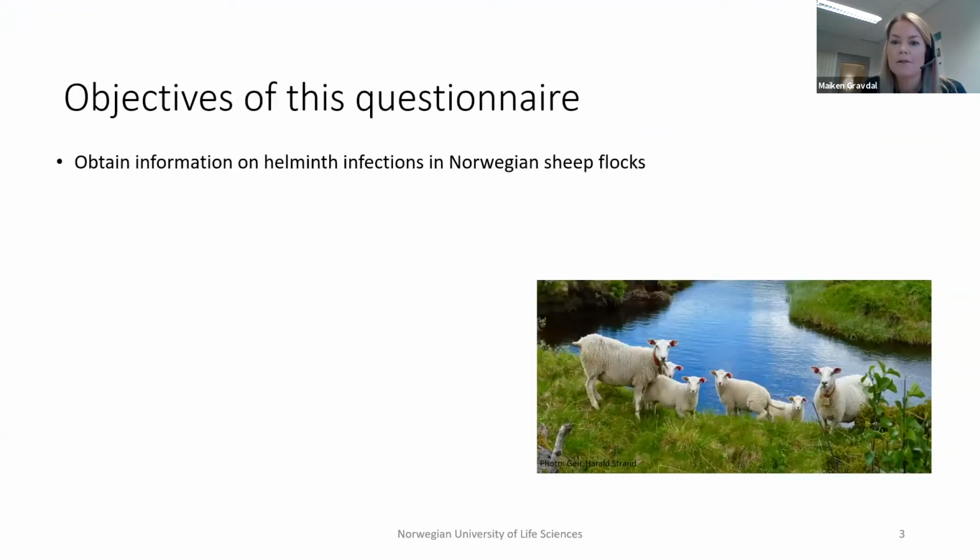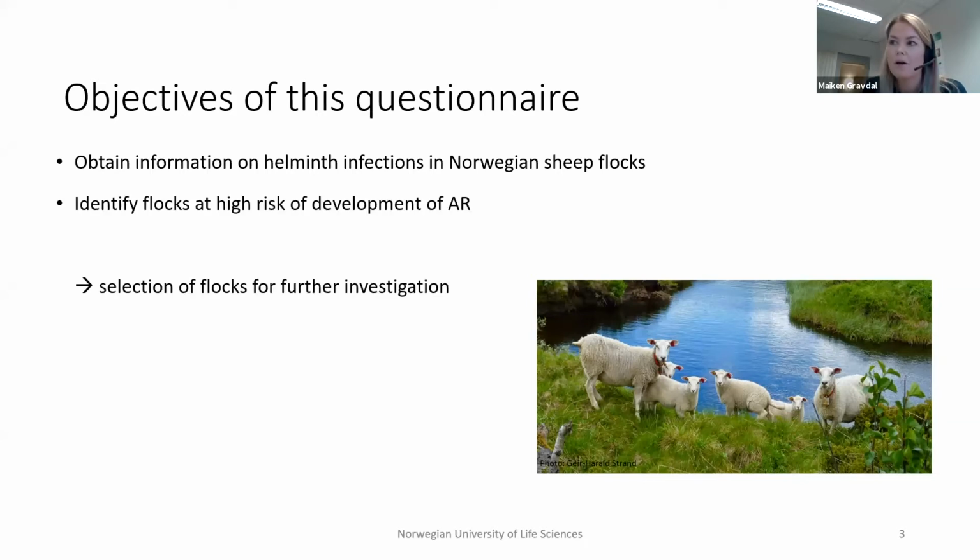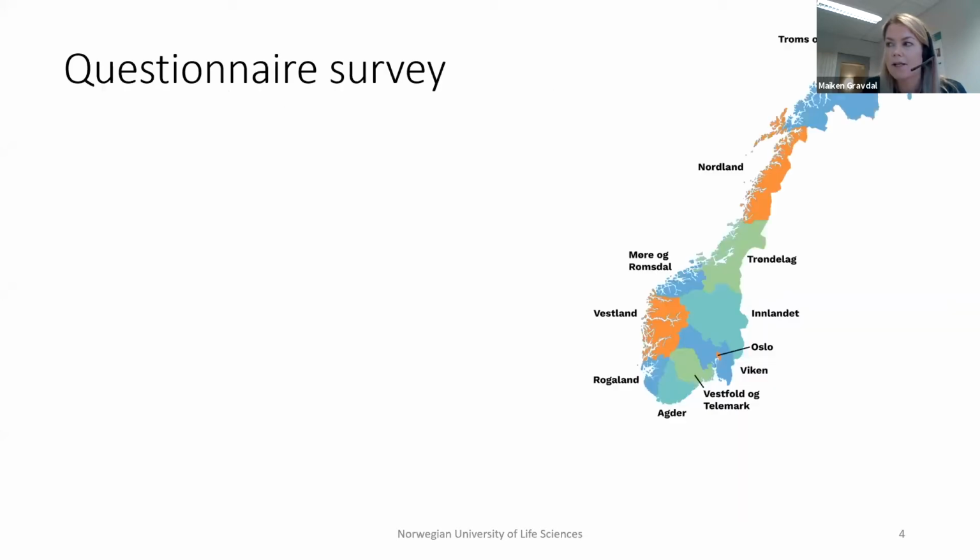The objectives of this questionnaire survey were to obtain information on the current situation regarding management of major helminth infection in Norwegian sheep flocks, and also to identify flocks potentially at high risk regarding development of anthelmintic resistance. And selected flocks will be invited for further investigation.